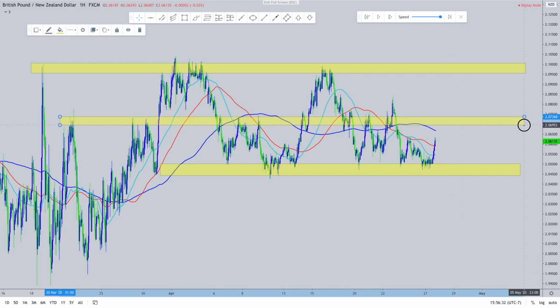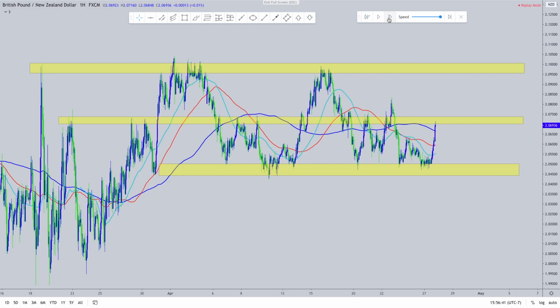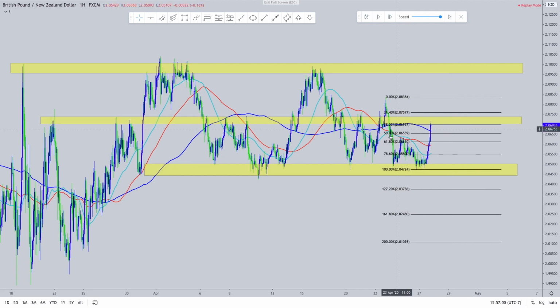So knowing that information, this looked like a place the price could stall out at. So let's just take a look. All right, and we're seeing a lot of buyers were entering the market. So nothing for a sell quite yet. It did reach the zone, but nothing quite yet.